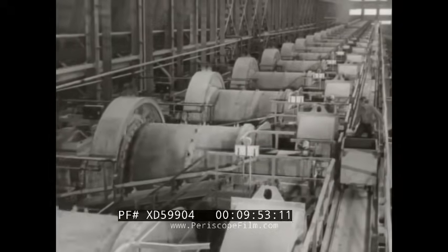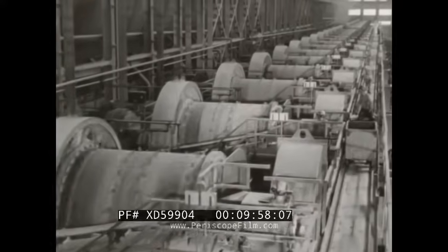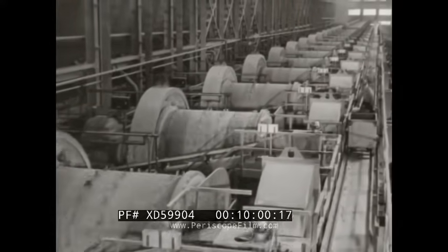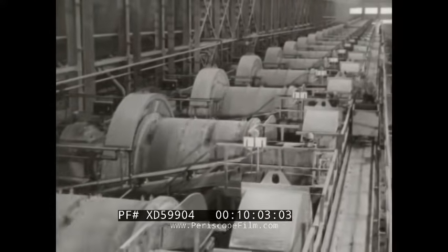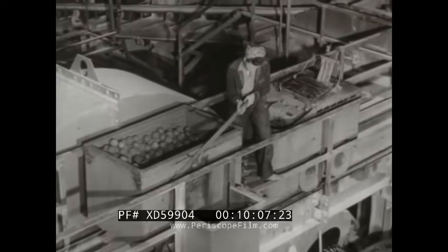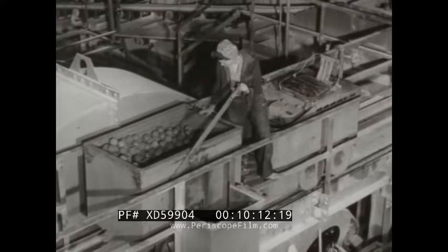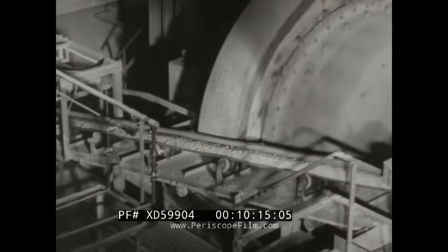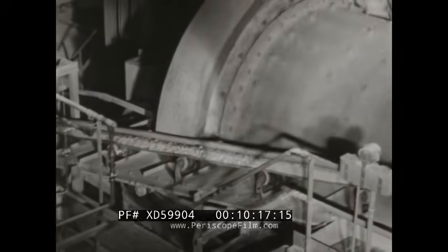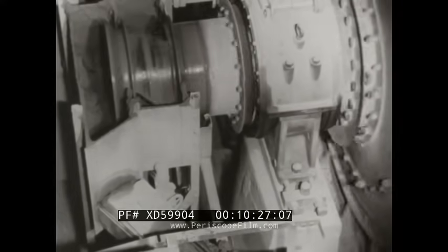Revolving at a steady speed, these huge barrel-like machines, known as ball mills, grind the broken ore to the fineness of powder. The grinding in these mills is done by alloy steel balls the size of a baseball. Each mill contains about 50 tons of balls. Water is mixed with the crushed ore as it enters the ball mills, and continuous rotation with the steel balls pulverizes the ore. The product of the ball mills is a mixture of powdered ore and water.